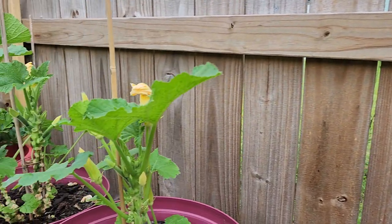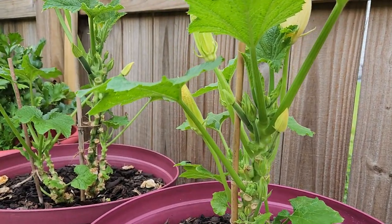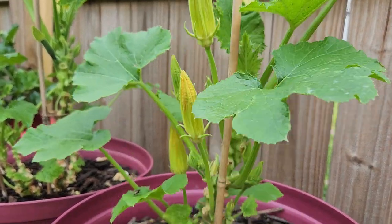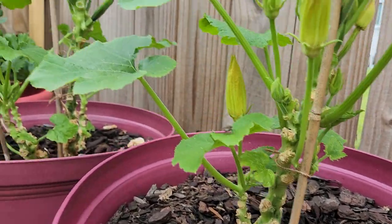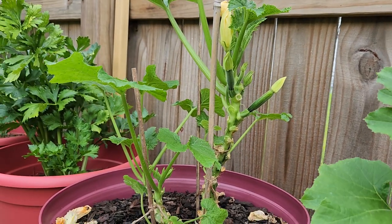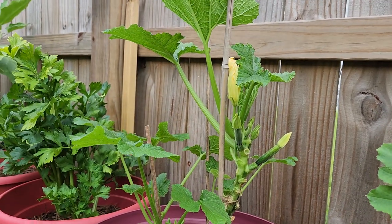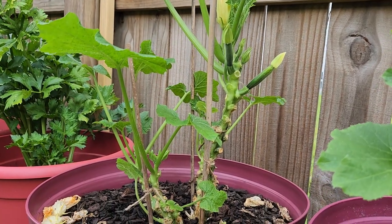And then over here, I have my two zucchini plants. Now this zucchini plant, I didn't see anything on it. I didn't see any holes. I didn't see anything to be concerned about. This one, however, this is the plant that the squash vine borer was on. I guess she was over there laying some more eggs on this one since she already got one. But I caught her and I sprayed her.